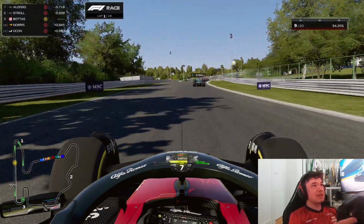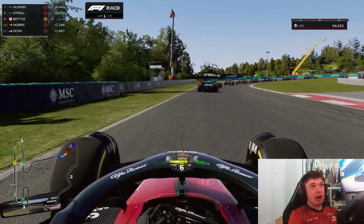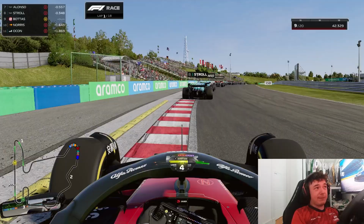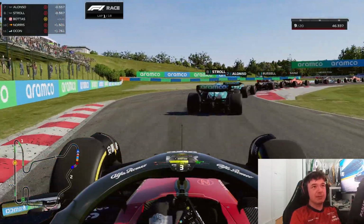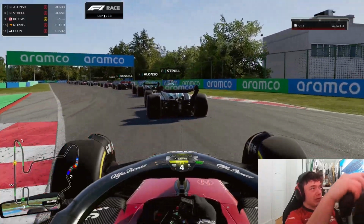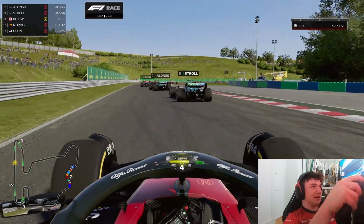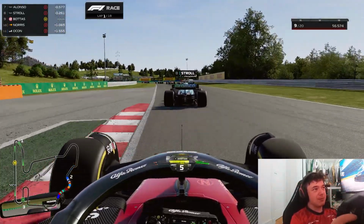Wow, that was the first sector and a half. P20 to P9 in only what was actually, in fact, 3 official corners of Sector 1. Trying to look to maximise this middle sector now. We've done such a good job. I don't want to break the wing. I don't want to make any stupid risks and risk getting damage right now. We're in a really solid position.